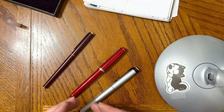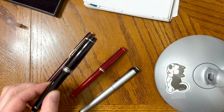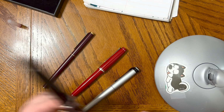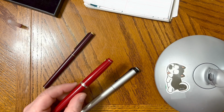I was talking about a less expensive Montblanc, and this doesn't own up. I've got other Pilots that own up and hold their weight against all of my Montblancs, all of them. This holds its weight hands down. The Falcon does not.